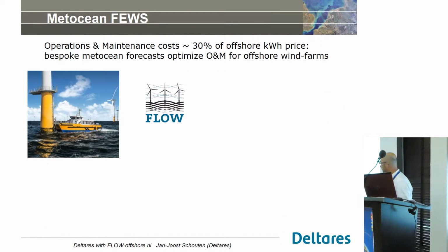Another application is more in the maritime sector, in the offshore sector, Metocean. Here we use our FEWS system. FEWS is an open platform software system that's open to actually any sort of model and data stream to combine this into operational forecasting systems. And here it's a forecasting system for the offshore wind sector. They in particular want to optimize their operations and maintenance. Seeing that 30% of the price of an offshore kilowatt hour is determined by the operational costs, there's a possible business case to make this more effective and efficient. So they want to know more precisely the wave conditions, the wind conditions under which they can operate.